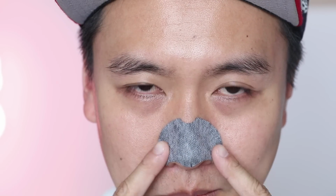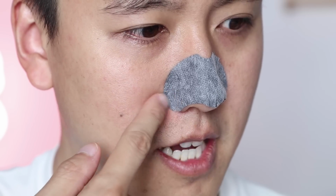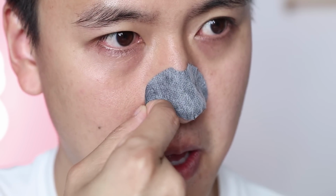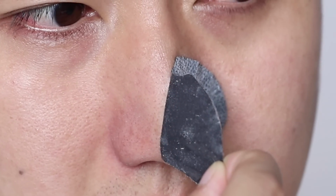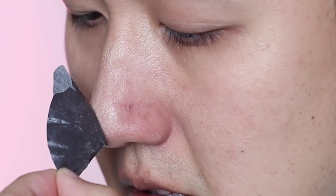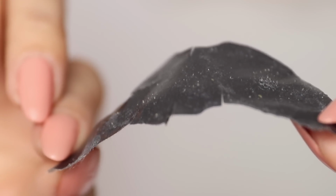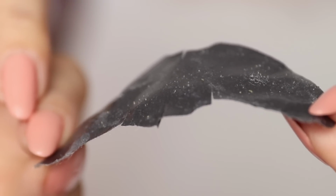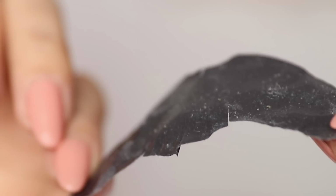So it's been about 15-20 minutes now. It's quite hard all over, so I think it's ready to be peeled off. So let's do it. I'm going to start off from the side. Ooh. I mean, there's some. It's not that great. It's not that impressive. Okay, so this is Alfred's nose strip. I'm a bit disappointed that it didn't get a lot out, but to be fair, Alfred didn't have heaps of blackheads. But you can see on the strip that it did pull out a few, and because the strip is black, you can really see the little white dots.